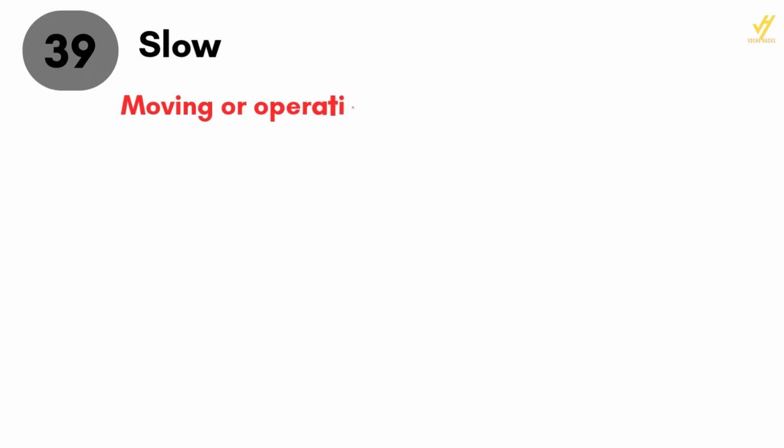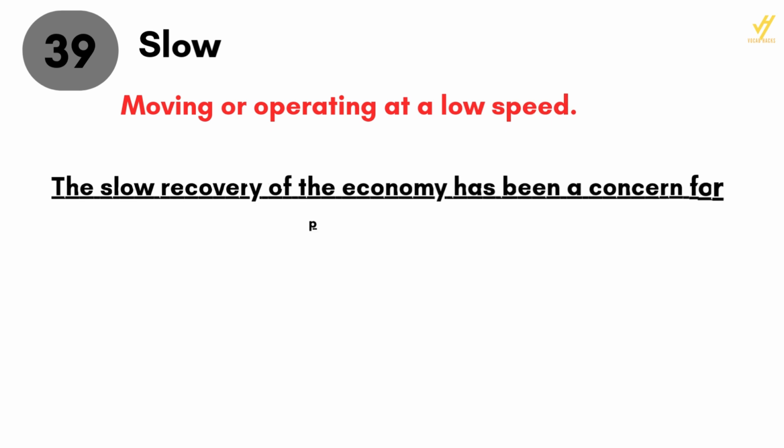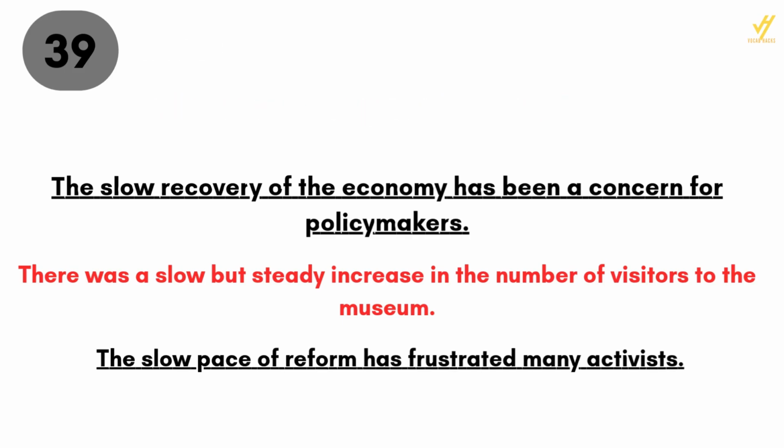Slow. Moving or operating at a low speed. The slow recovery of the economy has been a concern for policymakers. There was a slow but steady increase in the number of visitors to the museum. The slow pace of reform has frustrated many activists.